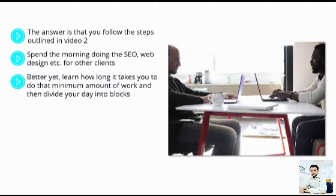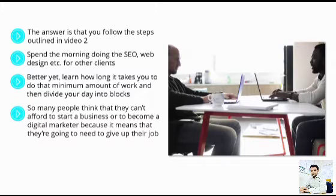This is how you can afford to start a small business, even if you don't have any funding or any experience. So many people think that they can't afford to start a business or to become a digital marketer because it means that they're going to need to give up their job, take out a massive loan, and effectively stake all of their hopes on a single idea or business. The reality, however, is quite different.